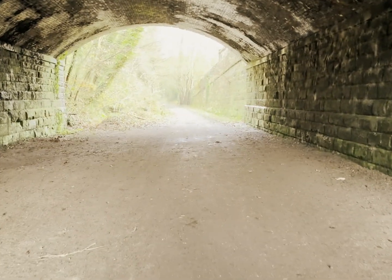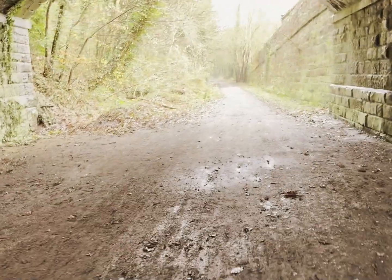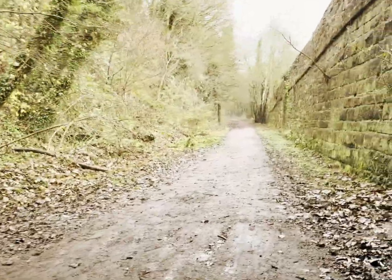We start at Alton Station. Before the railway took over, this would have been a canal tunnel. Along the route, only when the railway took over did everything from the canal get dismantled, or so you think.